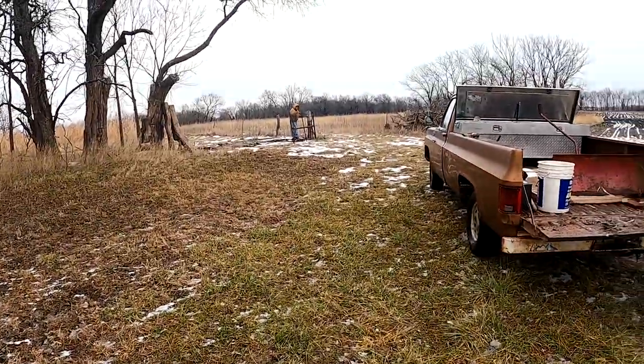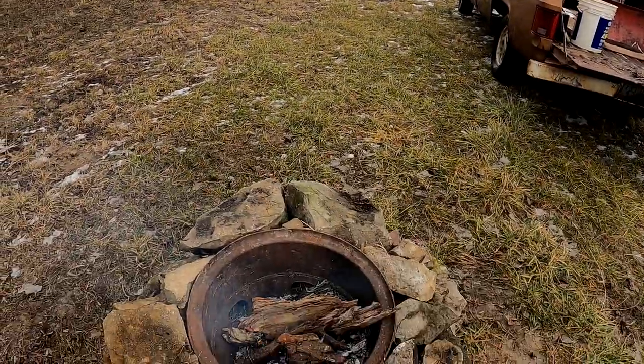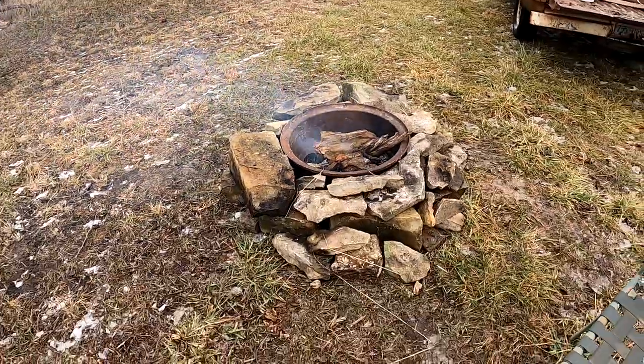You working out here, hiding out? Difference? Not really. Looks like you hauled some rock today though.